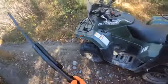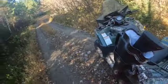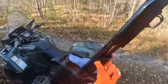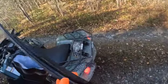Safety on, back in the holster. All right, moving on. Again, up in the road. They like to sit on these roads and eat the rocks for their gizzards. It's really going anyway.